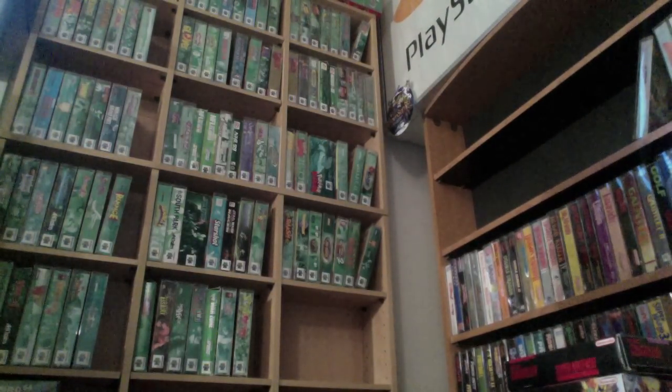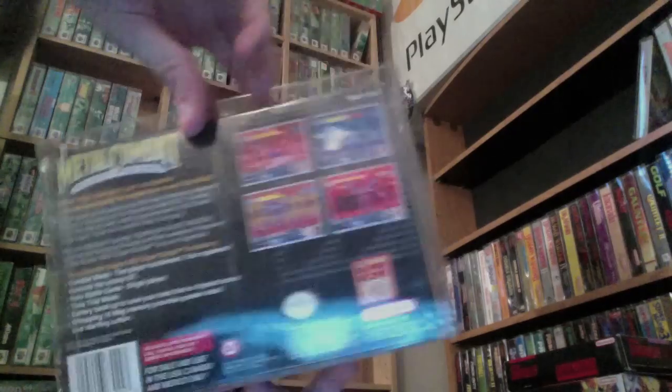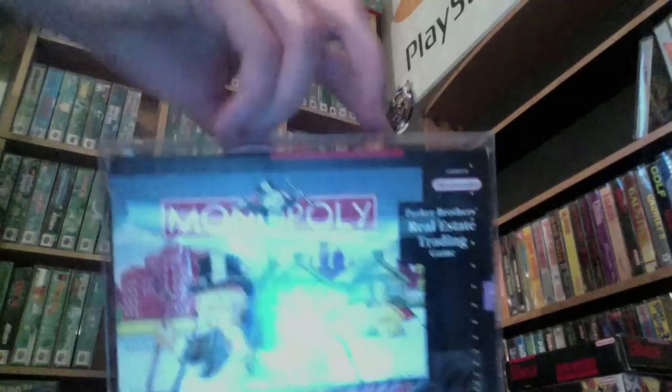And then this is my only sealed Super Nintendo game, and that's Metal Combat Falcon's Revenge. You can see the vertical seam there. I picked this up off eBay for like $8 with free shipping, I think, and the seller had a few of them. So I don't know if they're still going for that cheap, but you could look that up and maybe get one of those for pretty cheap. Next we have Monopoly.